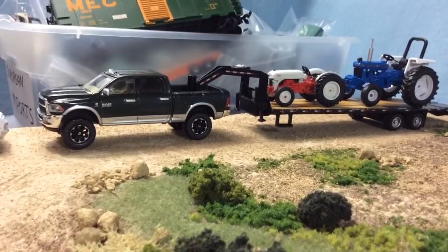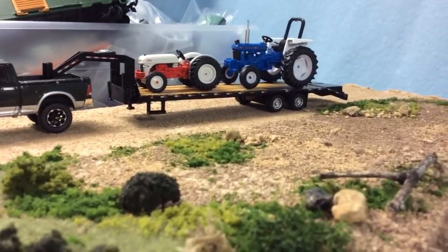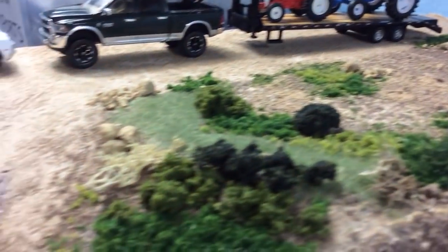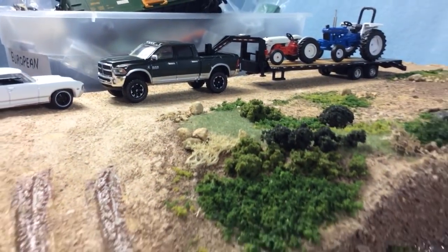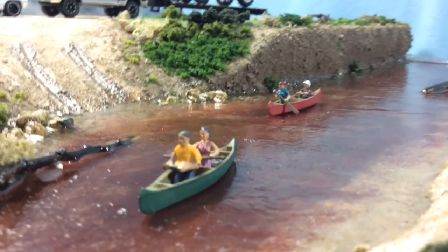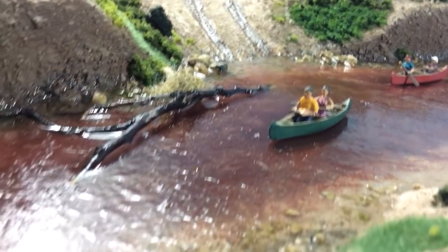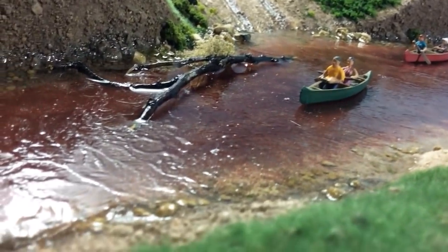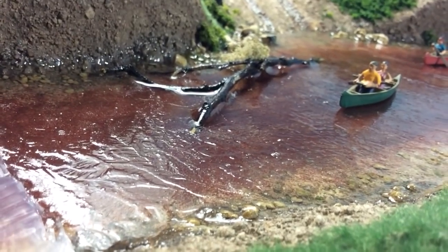Okay. I don't know if any of you have seen any of my recent videos, but the river is in. The river is in. In fact, we have people that are enjoying the river, canoeing on down. Not only did I get the river in, but I got the ripples. The ripples are done. The ripples are done, man.